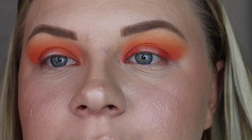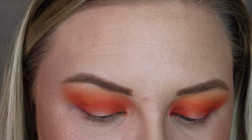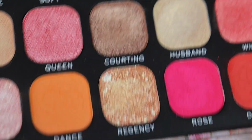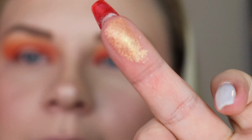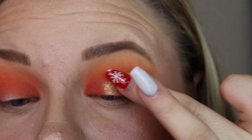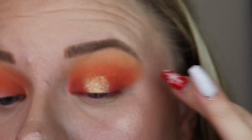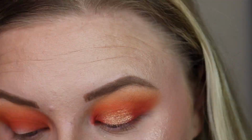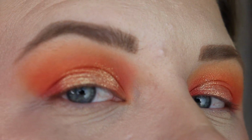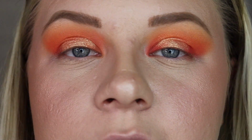Okay, so those are all the matte shades on my lid, and now I feel like I need to put a beautiful shimmer on there. So I'm going to take the shade Regency, which is this one here. And it is an orangey shimmer, so I feel like this is going to be a really nice monochrome sort of look. I'm just going to take it with my finger. Okay, that shimmer is really beautiful. It's a lovely goldy orangey sort of shade.